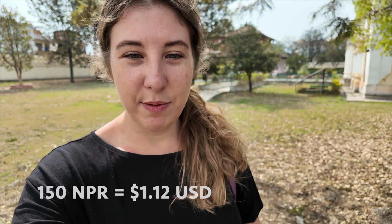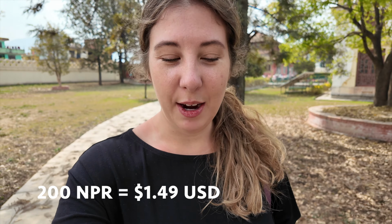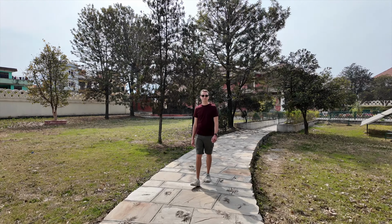It was 150 rupees to get into the museum a person for foreigners. And then we did have to pay 200 rupees for our camera, but we are happy to do that to show the National Museum of Nepal. It's very, very peaceful here. It's very quiet too, besides the birds.